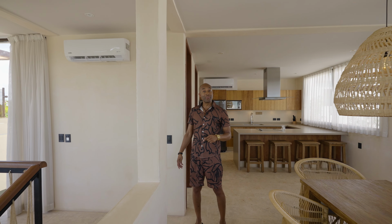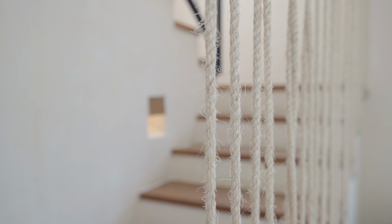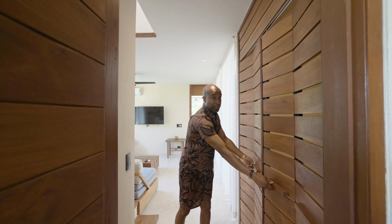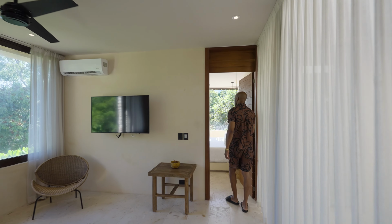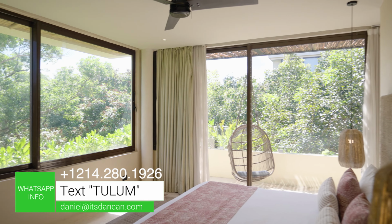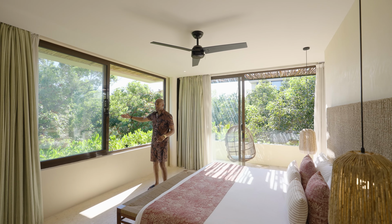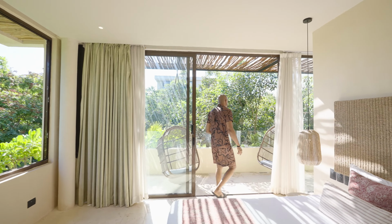Now we're gonna go to the first level so we can check out the two bedrooms and living space. So now we're here on the first level. Right when you come down the stairs, you're greeted with a closet, plenty of space for storage. We'll come back to the living area here. Let's check out the primary bedroom quarters. Huge oversized king bed. Modern fan. Gorgeous views of the jungle. You could put a TV along this wall if you like, okay? And very quaint, nice patio area.